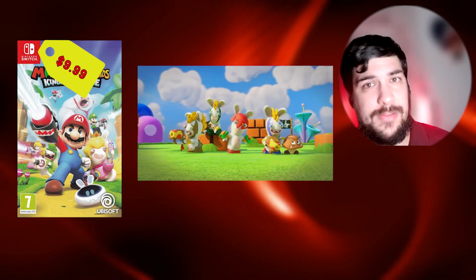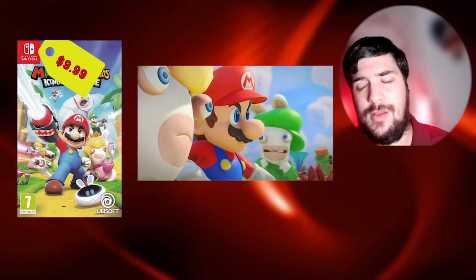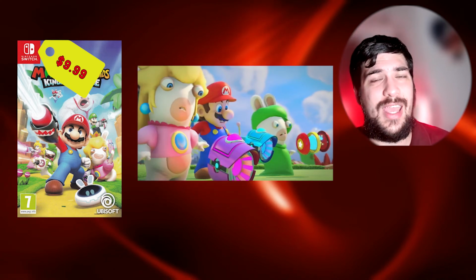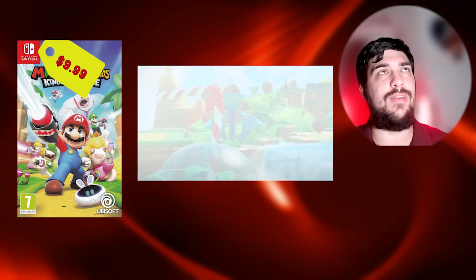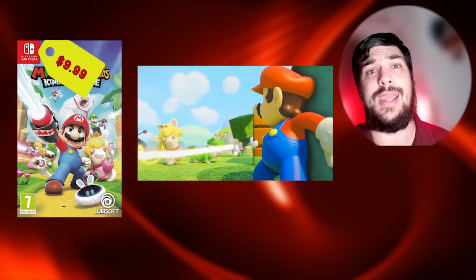Actually, I will say this, it is difficult. This kind of XCOM style game in the style of Mario and Rabbids, while it is an interesting premise in the first place, it's actually fairly challenging and can push you to your limits in some cases if you're not a very strategic-minded person like myself. But this one has a very good way of teaching you and making it very low stakes. You're not sacrificing all kinds of stuff by losing. You can just try again.